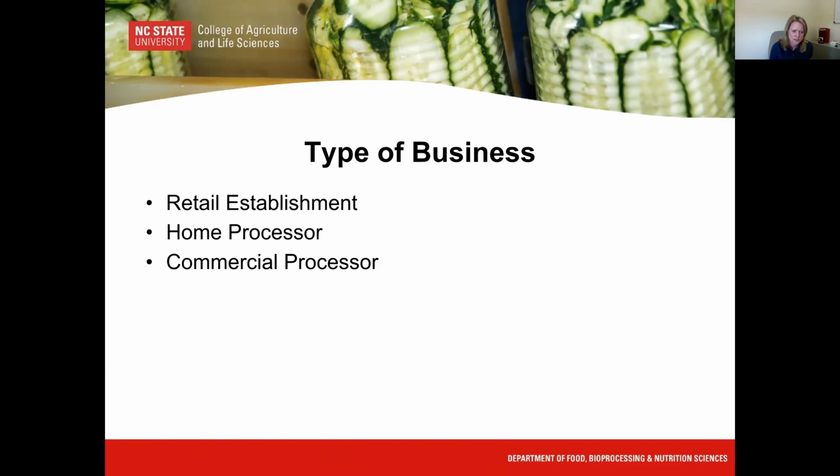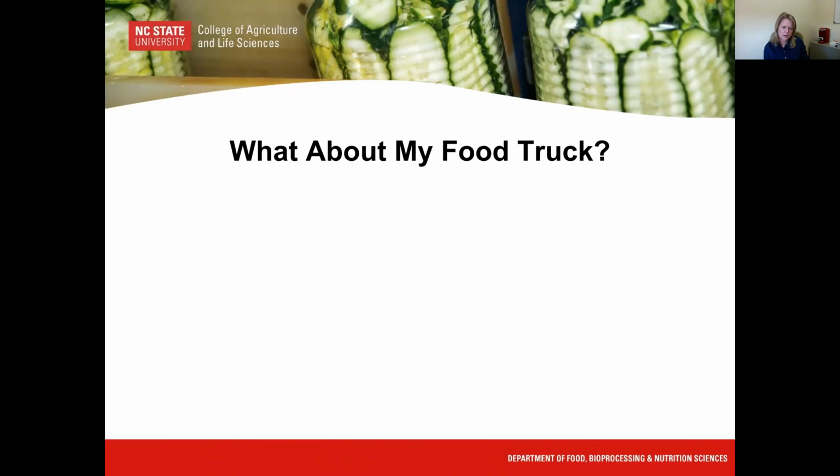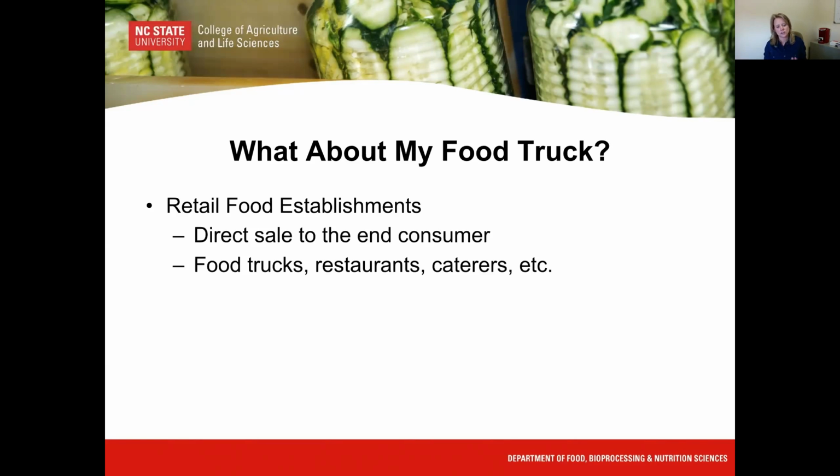Keep in mind that a home processor and a commercial processor are the types of businesses that are going to be packaging or preparing and packaging their products for further sale. Now, let's dig a little deeper into a retail establishment briefly. So what about my food truck? Many of us have been to food trucks and we love the type of food that we get from these operations. But a food truck would fall under the category of a retail establishment, along with restaurants and caterers. The point in defining a retail establishment is that these are the operations that are going to be selling their products for immediate consumption or directly to the end consumer, okay?